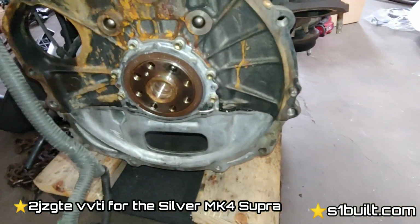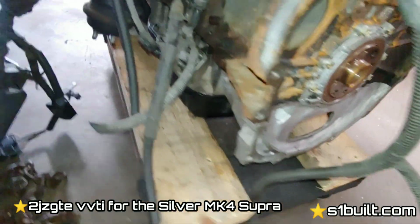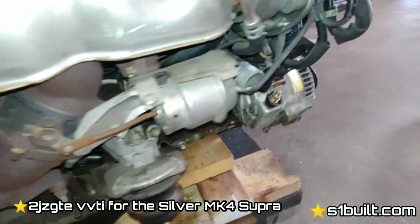Yeah, you see it. You already got the bottom part done, sealed up. Yeah, the bottom part's done. The whole pan gasket is done. The rear sump. Everything's sealed up, good to go.